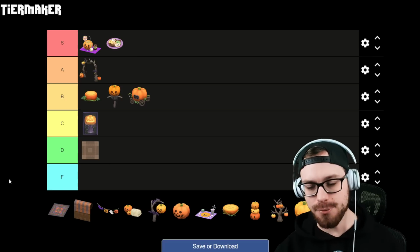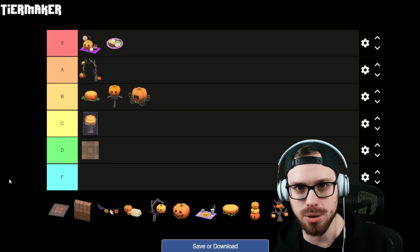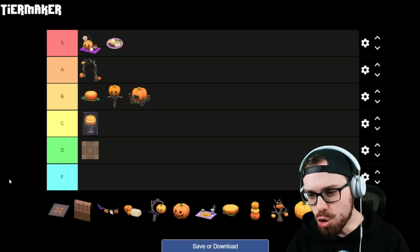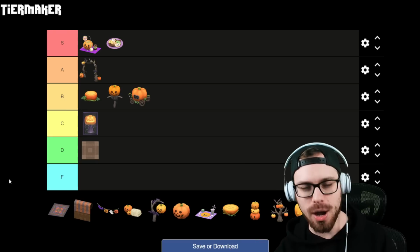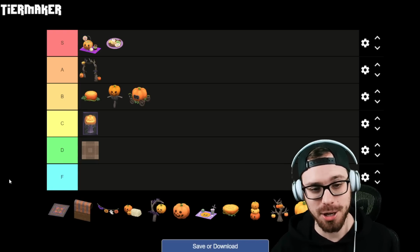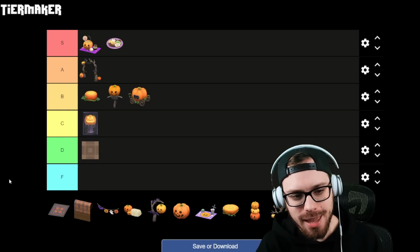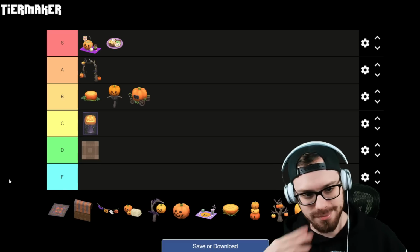If you have the flooring, you can have this flooring in your house all year round. It does have some pumpkin decorations, but it doesn't ooze over-the-top Halloween for me. So I think that's why it's so low. I do actually like that item quite a bit, and I do use it. But if I'm ranking it, I gotta put it in D. I gotta draw the line in the sand somewhere.